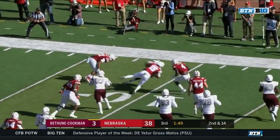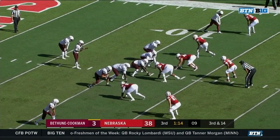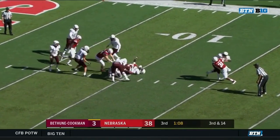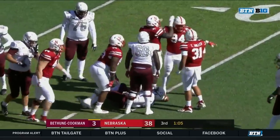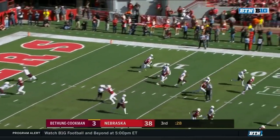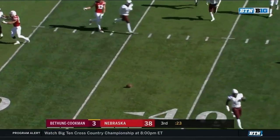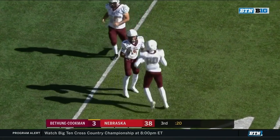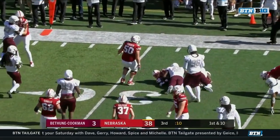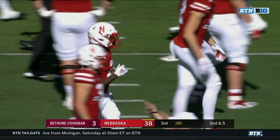Israel will keep it. Chase breaking off a couple tackles. Here's another third down situation that's been a thorn in their side all day. Israel will hand off, and right about it is Khalil Davis. Hernandez has struggled to get some distance on his punts here today. And again, that takes a Nebraska hop. Look at that. That's the end of the third quarter.